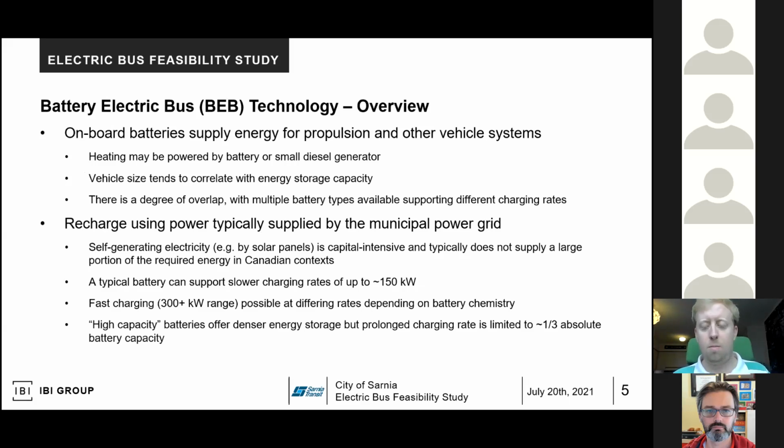Really briefly, I know you may have an idea of what electric buses are, but there are some nuances in how they work. While everyone thinks about them using onboard batteries for propulsion and other vehicle systems, there may be some catches, like heating might be powered by a battery or a small diesel generator, especially in a Canadian climate, and that was something to consider. Vehicle size also tends to correlate with energy storage capacity, but not perfectly, because there are different battery types available, with different chemistries, and each has a different capacity and different charging rates at which it can accept power.